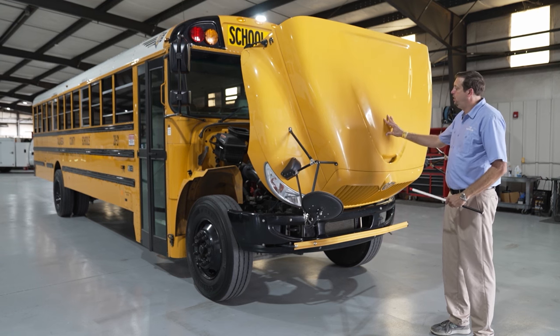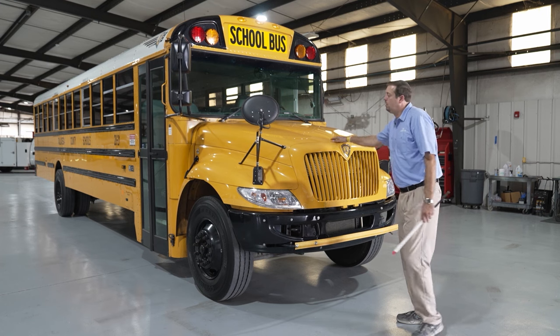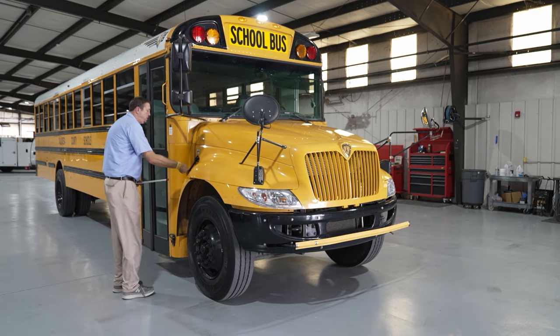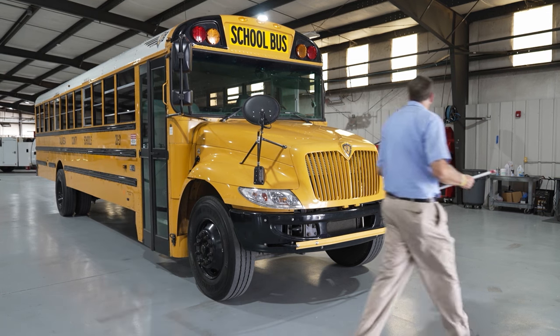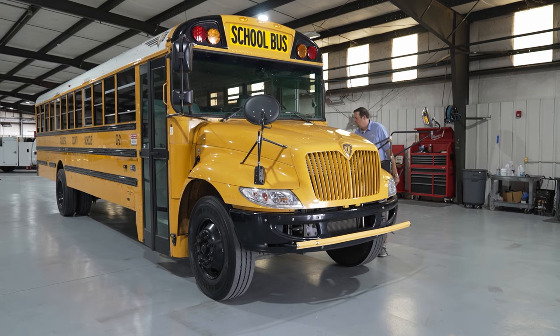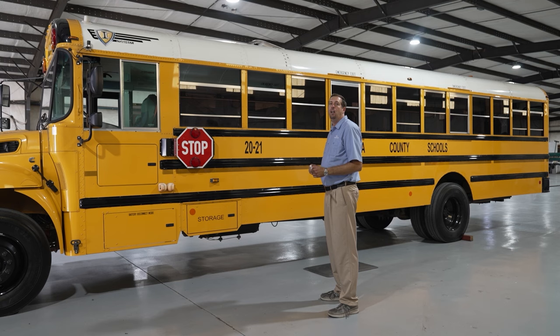Now I'll close the hood. I will latch both sides. And I will move to the side of the bus. All right, we're on the driver's side of the bus.